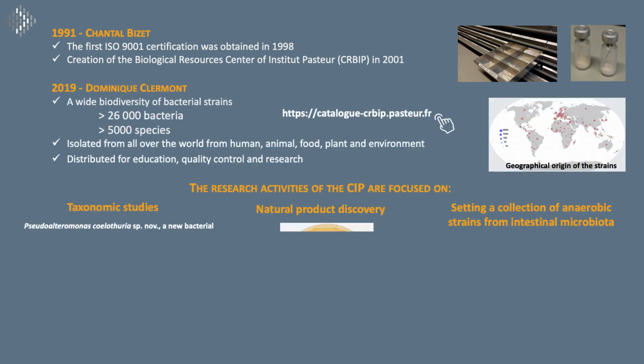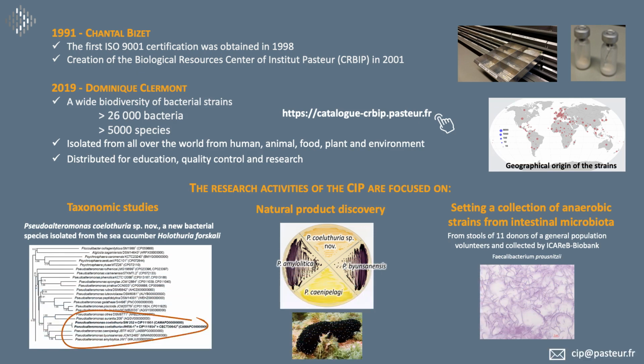At present, the CIP includes a wide biodiversity of bacterial strains isolated all over the world, from human, animal, food, plant, and environment. These bacteria are distributed for education, quality control, and research. Moreover, the research activity of the CIP is focused on taxonomy studies with a description of new bacterial species, on the discovery of natural products in collaboration with other scientific teams, and the setting of a collection of anaerobic bacteria isolated from stools collected by CRBIP Biobank.